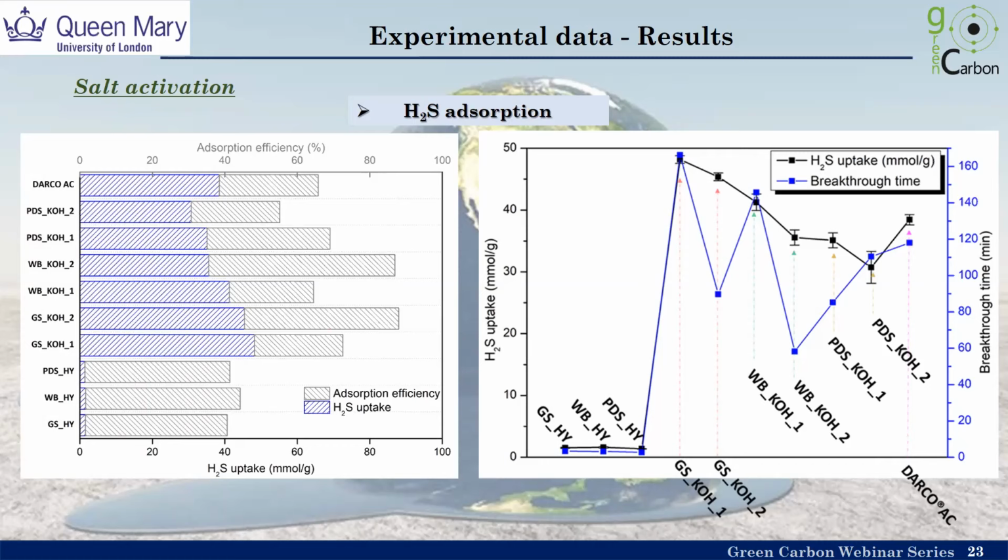I have to mention that every sample has been measured 3 times to make sure of the reproducibility. You can see we have some error bars there. We also measured the commercial activated carbon, named here DARCO activated carbon, coming from Sigma Aldrich. And as adsorption efficiency, we had pretty much 20%.